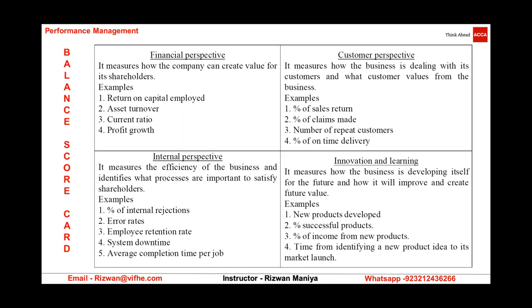Balanced scorecard is a model that focuses on both financial and non-financial aspects, and it says that a company needs to consider these two things, financial and non-financial. So it should take a balanced view.